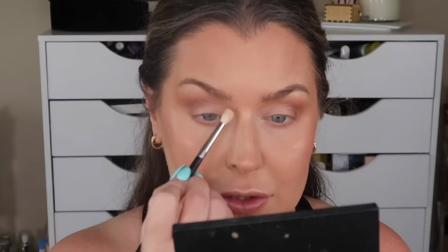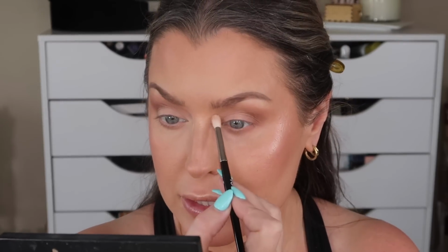The beauty of this shade is a lot of us moms, or just a lot of us in general, lack sleep, we're exhausted. This is going to help brighten up the eye. I also like to use this shade and put it in the inner portion of my eye, just right through here, to help brighten up any darkness that I may have.